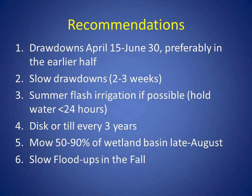Brian? Just before you leave this slide, Colin, how often do you recommend the summer flash irrigation where it's possible? And that's again if you're not getting good rains, but in July, you might find some of your plants might start drying up if you haven't gotten good monsoon rains. But a single irrigation? Just a single? Yeah, that usually gives it a good boost.